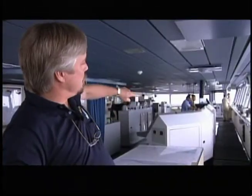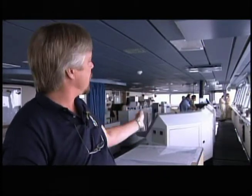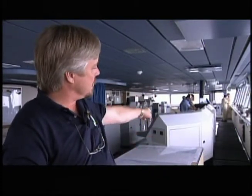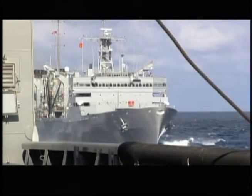The bridge is set up with literal paths so that the mate on watch, as he goes from bridge wing to bridge wing, is not obstructed, doesn't have to take a circuitous route. There's actually regulations for how close the consoles can be to the front window so that he has a clear path. The introduction of USNS Lewis and Clark into MSC's inventory signals the arrival of the future of Navy resupply.